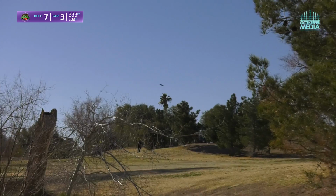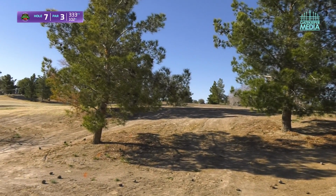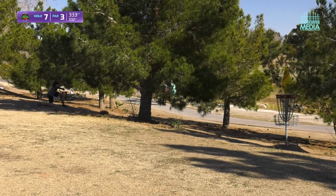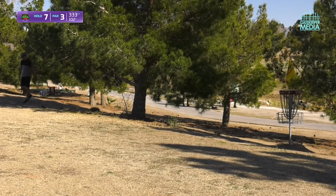KJ is going the wide route. That's got to turn in a hurry. Get a skip. Just not enough speed. Looks like that's going to be pretty obstructed. And yeah, Jonas is obstructed. A little bit long. I thought he was a little shorter than that.